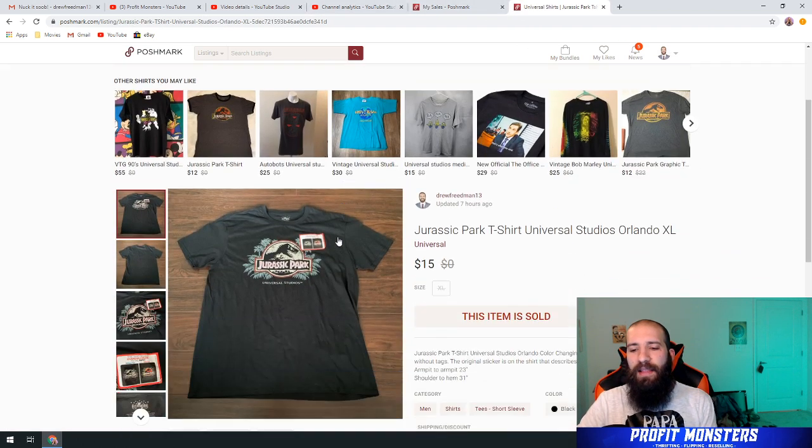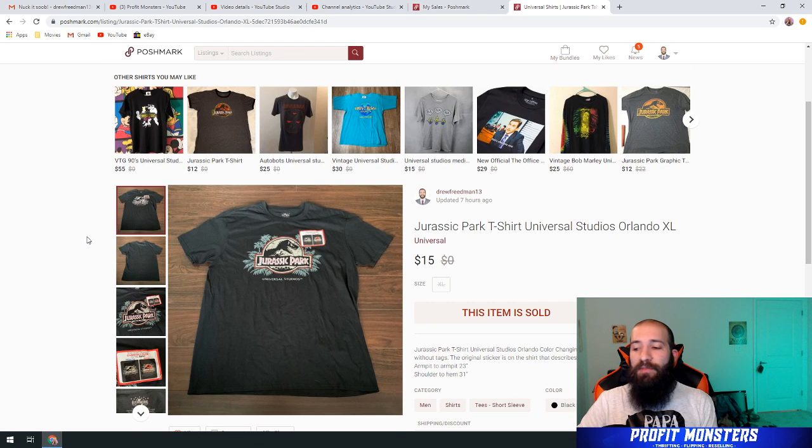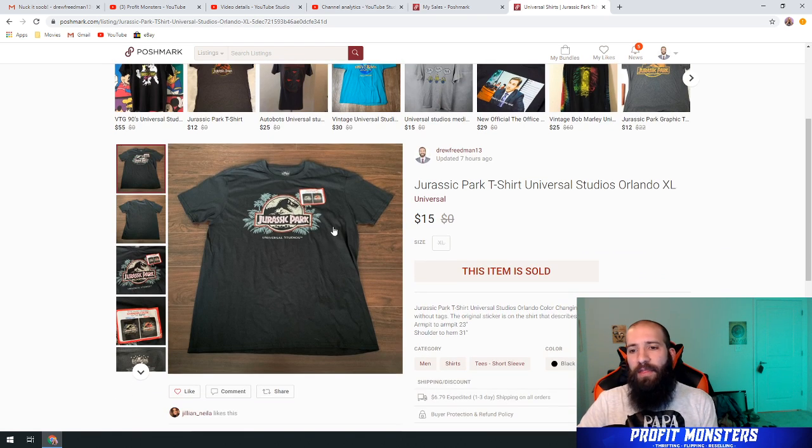And last but not least, for the month of January so far on Poshmark, the Jurassic Park new with tags glow in the dark shirt. I sold this for $15, full list price. This was not an amazing find or anything like that, but I picked this up at the bins. It was extremely clean and it had a cool graphic on it, and so I couldn't leave it behind.